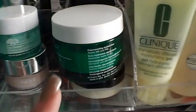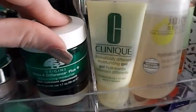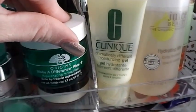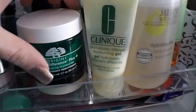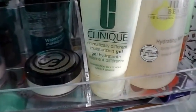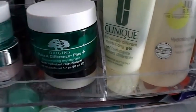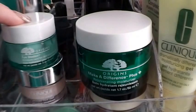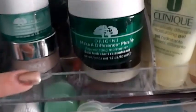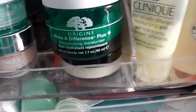Up here, I have my Origins Make a Difference moisturizer, and I use this every night. Underneath, I just have a sample that I got from Coastal Scents, and that's just like a shea butter. I have my Origins Eye Defender, which I use every day before I put my makeup on. Down here, I have a sample of Clinique. It's the Moisture Surge, which I haven't tried yet, so I'm excited to try that.